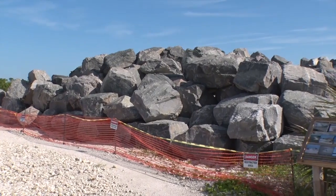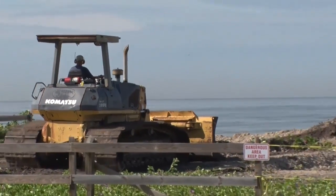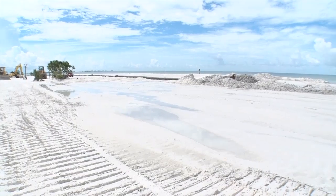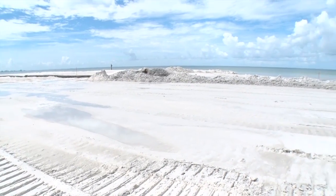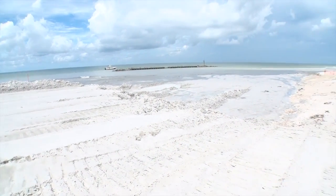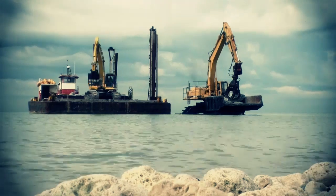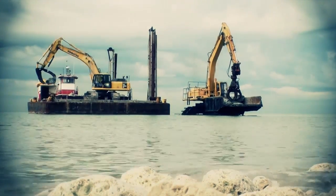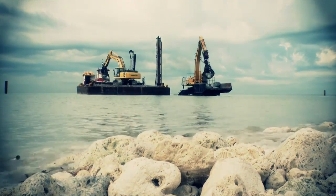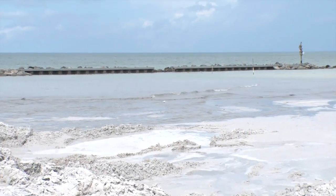The actual construction started last September. So as I said, we've been about a year so far working at this. We're about 2/3 of the way finished with placing the sand. We have the majority of the T-groins built. Early on we talked about the construction of the 3 T-groins. All that's left is to construct the stem of the last T-groin and then finish filling it with sand.